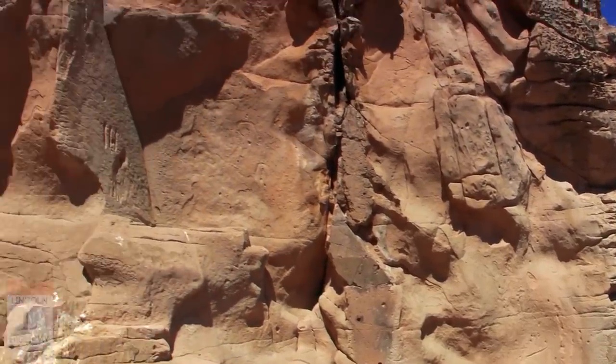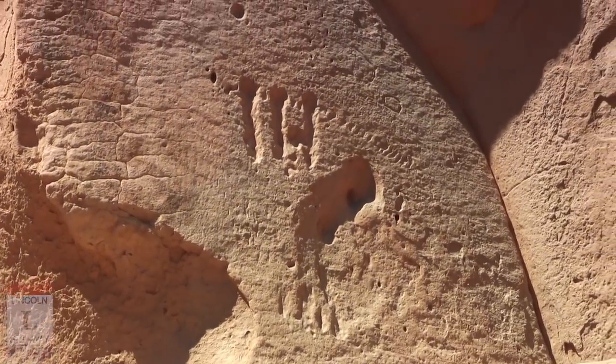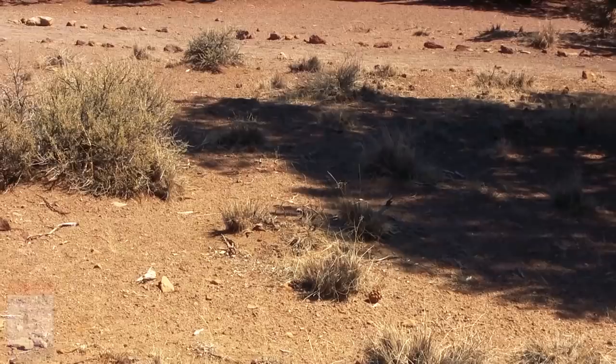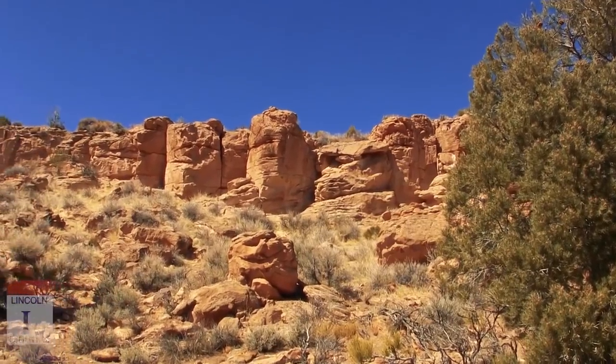And some more petroglyphs here. Yeah. No telling how old some of these are, though. Mixed in here, we've got some Indian rice grass, or better known as sand grass, used for cooking. Look at those hillsides, though.